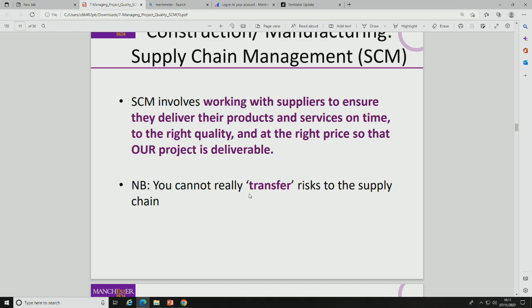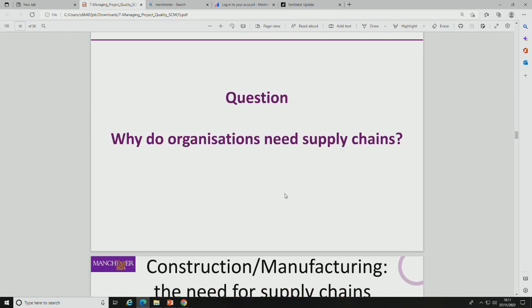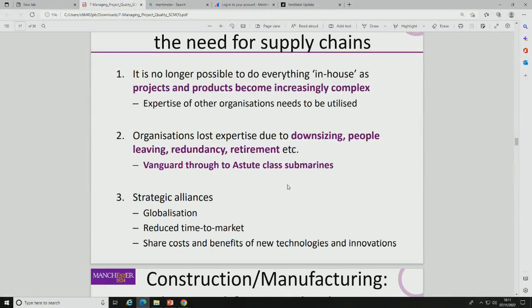So there's a point there: you can't really transfer risks to the supply chain, because you'll destroy your supply chain, essentially, and you'll be left with the risk. If you say, this is too risky for us, as the customer, you own that as a supplier, and it sends them out of business, you're back with the same problem. So you can't really transfer your risks. So obviously, it's not obvious really.